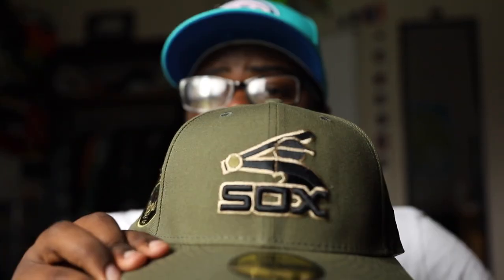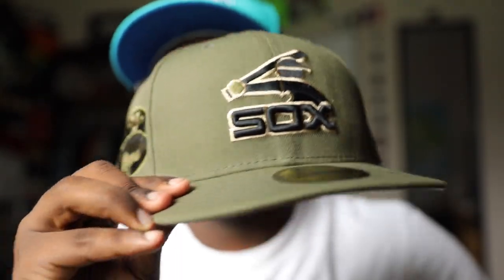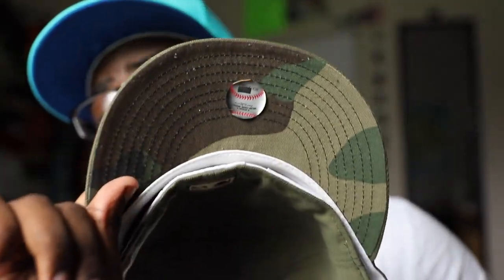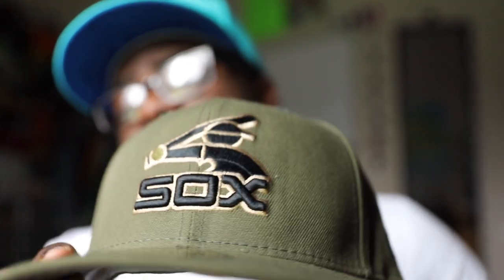Next up, what are these next couple ones? Some cold Lids drops too. First up, we got these White Sox. Clean. With the camo UV. Too crazy. Like a khaki green almost.